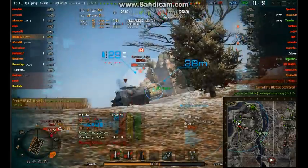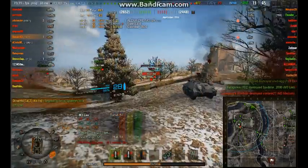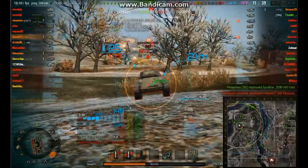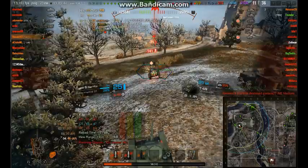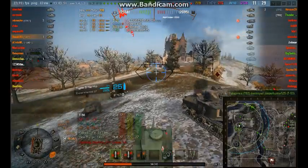I feel sorry for this M3 Lee. You have to go through that grind. I didn't like it at all when I had to go through the M3 Lee. Here I made another mistake. I stood still while the T-50 got some shots on me. Fortunately, the T-82 put it out of commission.